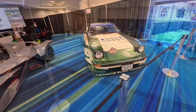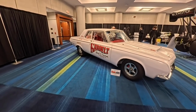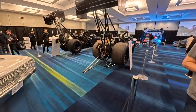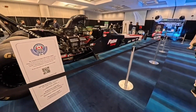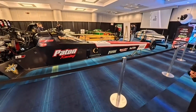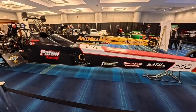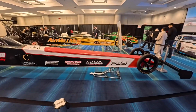Very nice. Coming over to the other side, we have a lot of different dragsters here. Check this one out. And right over here, we have some Top Fuel funny cars. I'm sure I'm probably going to be wrong about a bunch of the stuff I'm going to be talking about, but nonetheless, we're having fun. These are crazy. Check out that length.